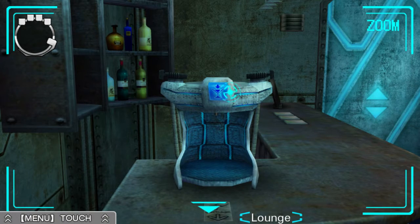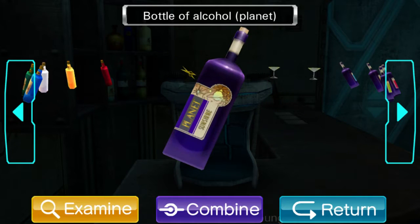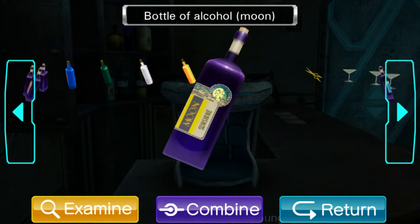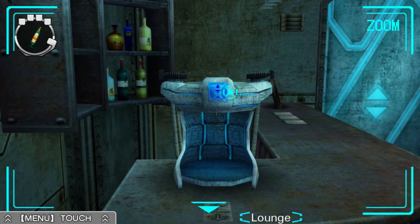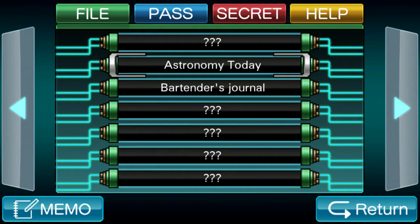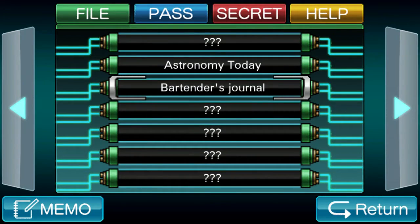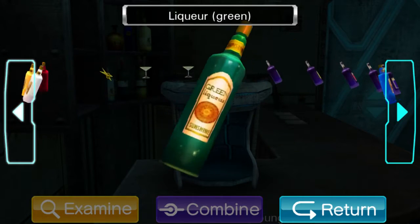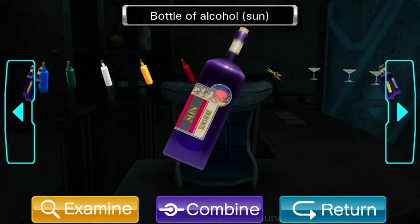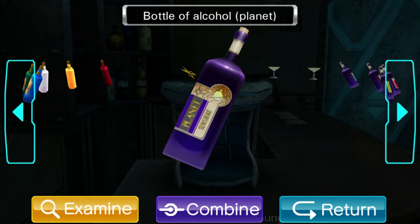What? Okay. So, now clearly, so, let me see, planet, island, sun, moon, ocean. This one's going to be kind of a pain. Okay, my wife likes the color red, and I like white. My son has always liked ocean. What color was planet? Okay, so sun is red. Moon is yellow. Planet is blue.